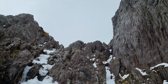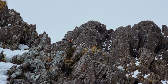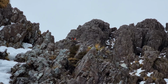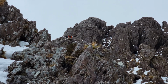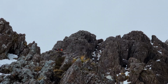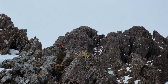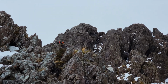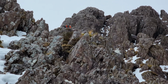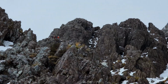And where those guys are, that's the crux. There's a little corner there, just where they're standing, right in front of them, to their left as they're facing to the right. There's a little crack up the corner you've got to climb. And that's the most difficult actual climbing bit there. The handholds are not as good as the rest of it. Everywhere else you can get a proper full handhold, you can get your foot over a nice sharp edge of rock so it's not going to slip. Just that bit there is a wee bit tricky.